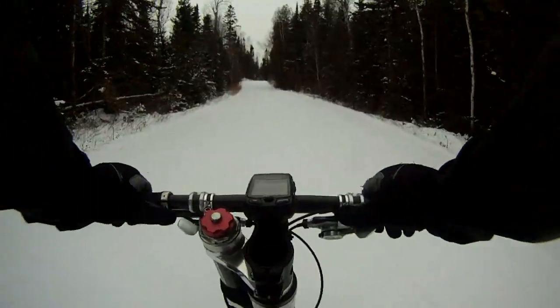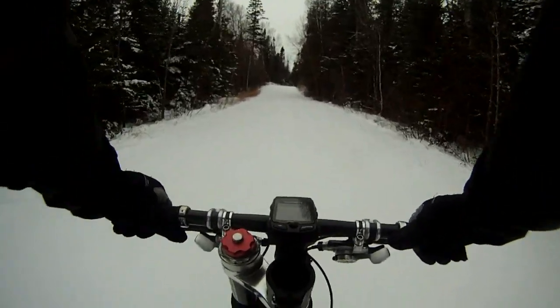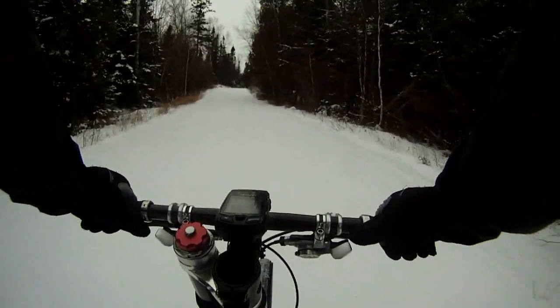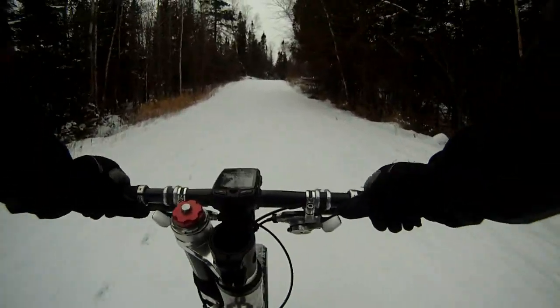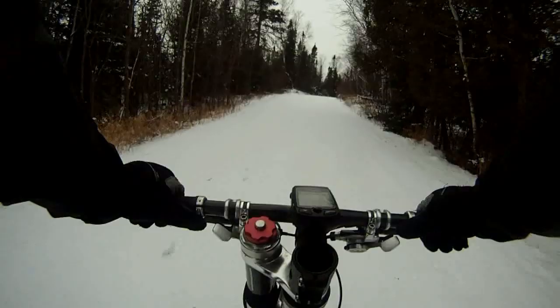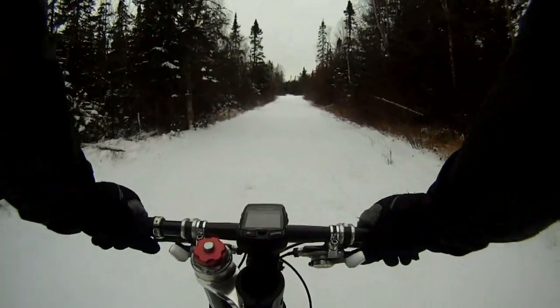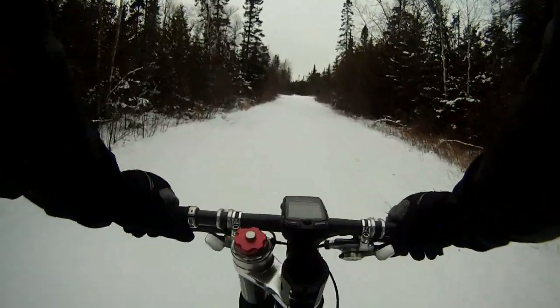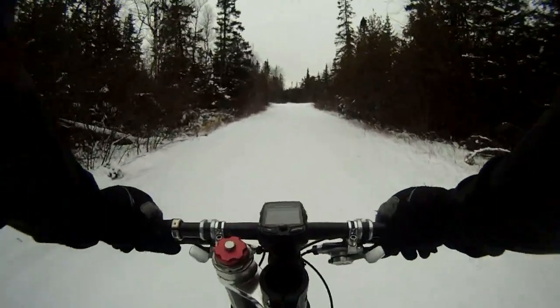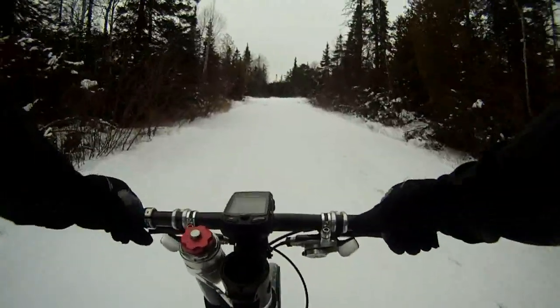Completely fresh tracks for us here. Nobody's been on this since the snow. Okay, there's somebody. Rabbits. I don't know what those are, moose or deer tracks. We're almost there. Probably about a kilometer. But in these conditions, that kilometer will take a while.